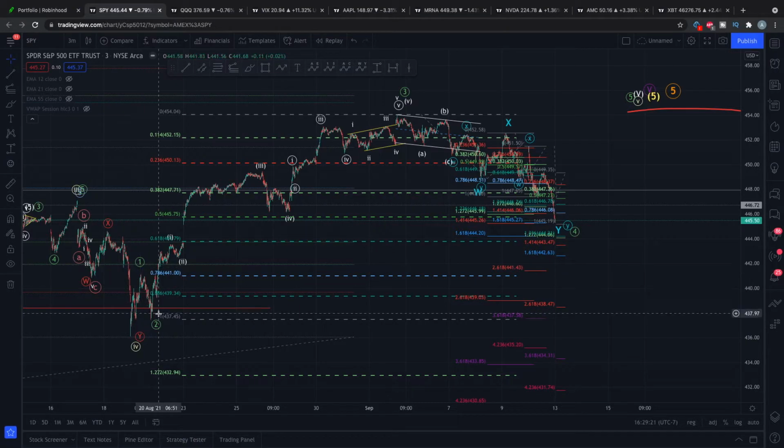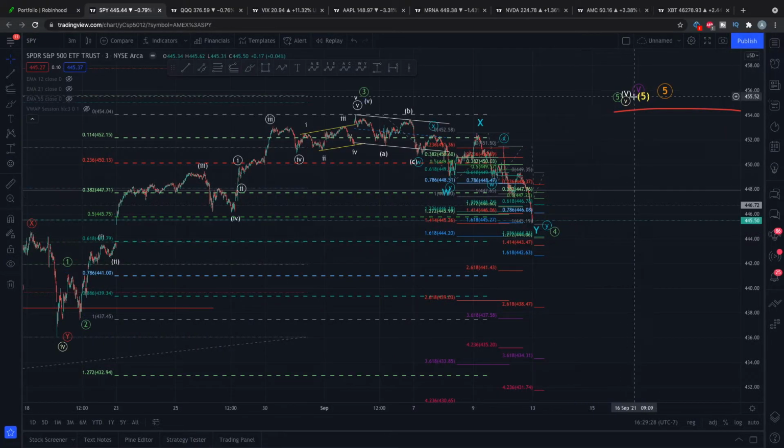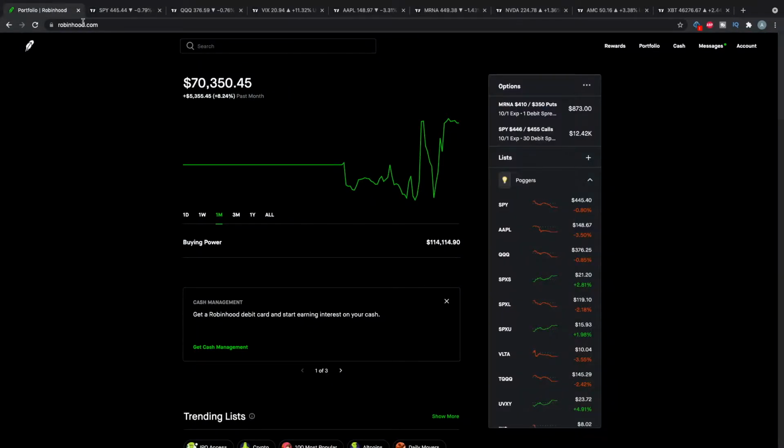So we have that wave 1 up, wave 2 down, very extended wave 3, and then a wave 4 complex correction downwards. And now we should be heading upwards for a wave 5 to finish off this bull market run since the COVID drop. So this wave 4 took on something called a complex correction, which is a WXY pattern. And as you can see, if I take away all these charts and indicators, we do have that really choppy up and down motion. And that's what you can see here in Robinhood. That's what causes our portfolios to be pretty much a roller coaster of profits and losses.